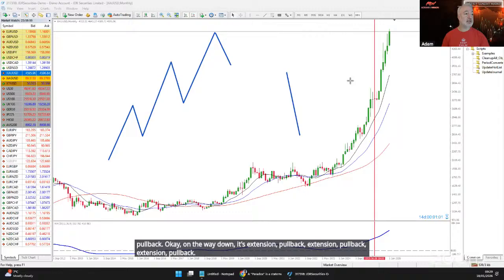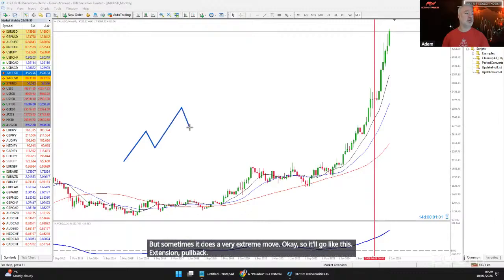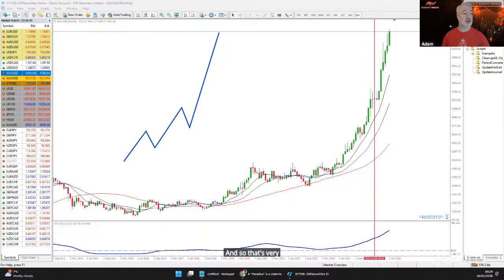But sometimes it does a very extreme move. Okay, so it'll go like this, extension, pullback, extension, pullback, and then it does this. And so that's very overextended. If you look, you can see how this has not even come back to the moving averages in a very, very long time. So it's heavily overextended.